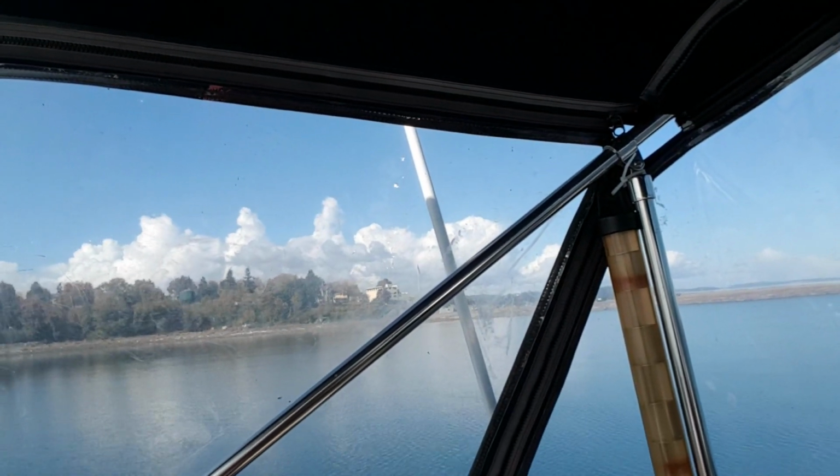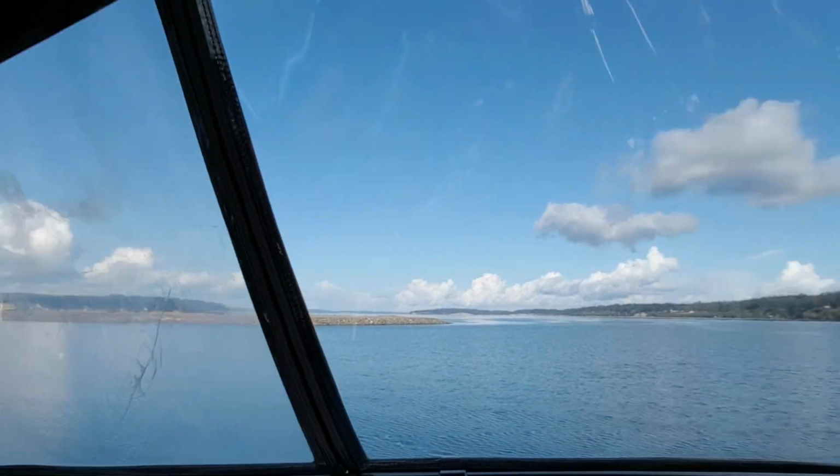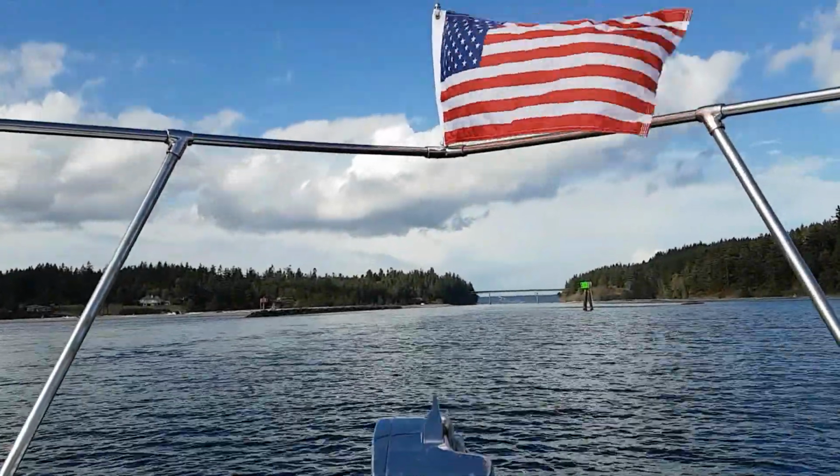So there it is right there. I know you can't see it that well because the lens is foggy, but it's a cute town. There's our departure. And there's where we were anchored, just right over there. So, ciao from Port Gamble, and we will see you guys either en route or in Port Townsend. Ciao from Whiskey.